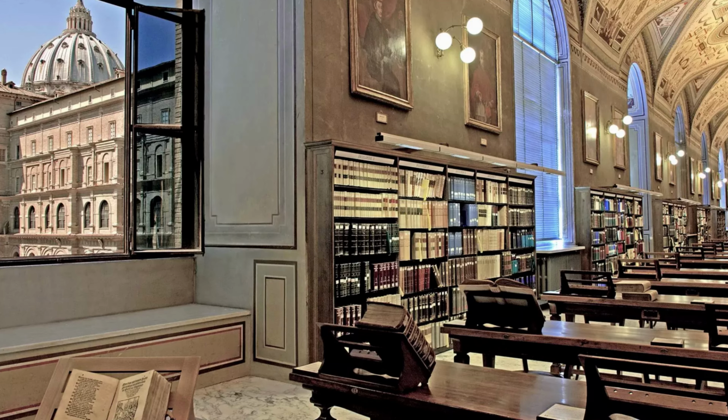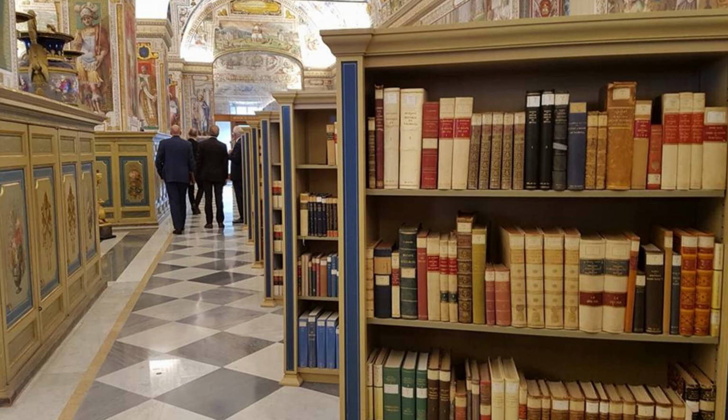The Vatican Library remains a beacon for researchers studying theology, philosophy, history, and the sciences. Its digitization initiatives, such as the Digivatlib project, democratize access to its collections, reflecting Pope Nicholas V's original vision of knowledge as a universal gift.